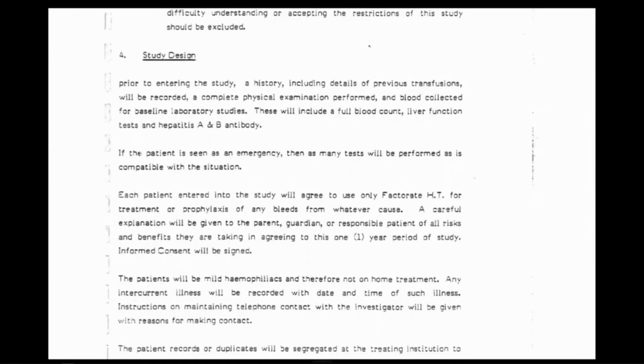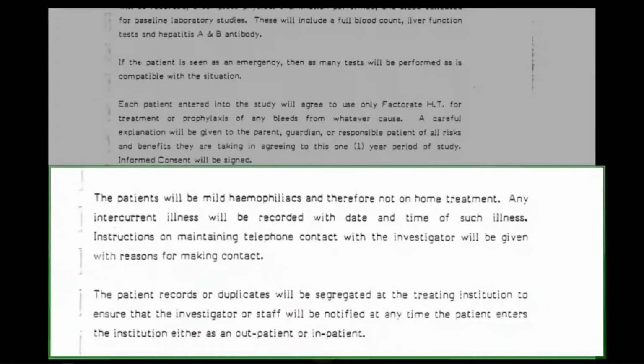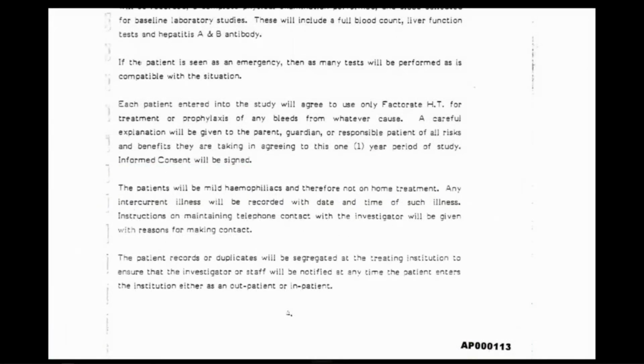And then if we just go over to the next page and pick it up under study design towards the bottom of the page, this is the penultimate paragraph: the patients will be mild haemophiliacs and therefore not on home treatment. Any intercurrent illness will be recorded with date and time of such illness. And then, bottom of the page, the patient records or duplicates will be segregated at the treating institution to ensure that the investigator or staff will be notified at any time the patient enters the institution, either as an outpatient or inpatient. Top of the next page.